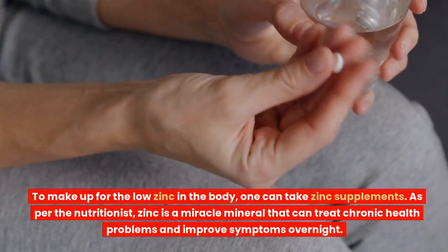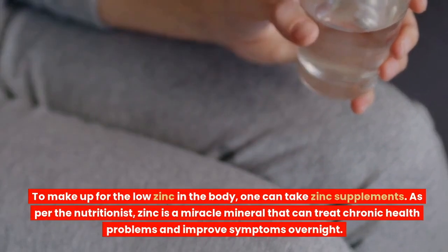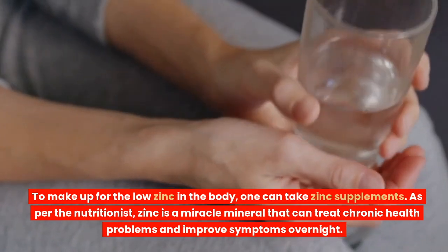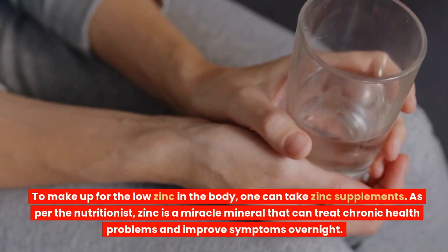To make up for the low zinc in the body, one can take zinc supplements. As per the nutritionist, zinc is a miracle mineral that can treat chronic health problems and improve symptoms overnight.